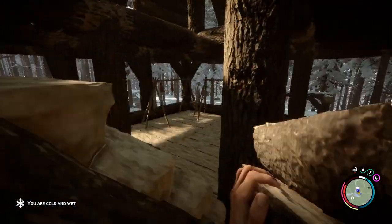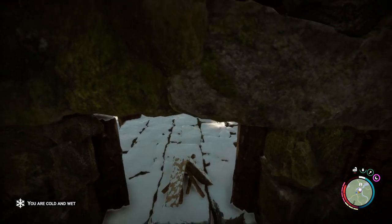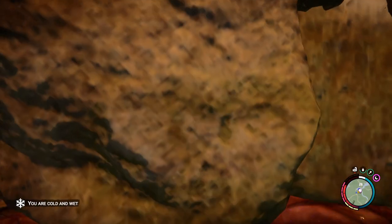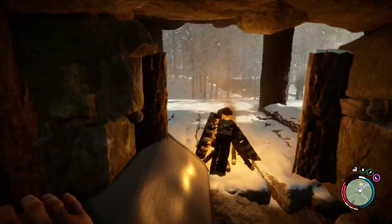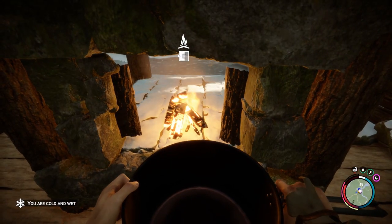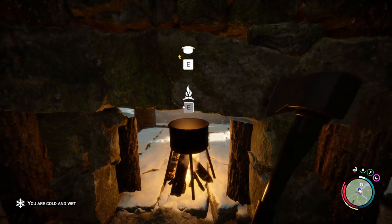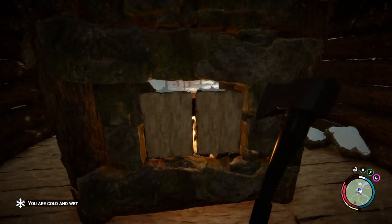Let's just try to make some fire and let's see how this looks. I can fire up. Yes. Oh, okay. Can I put a cooking pot on the top? Cool. Obviously I don't have anything to cook, but okay, I can cook, which is okay. I can close the door. Yes.